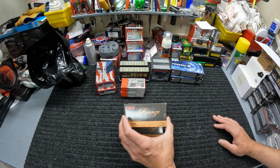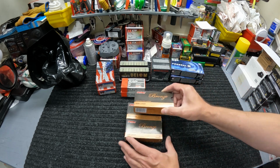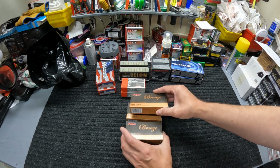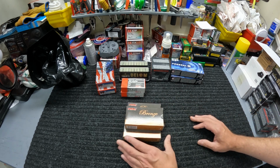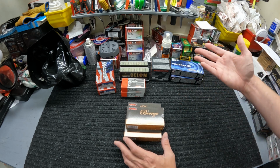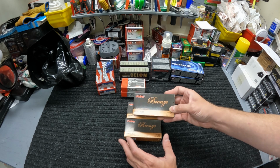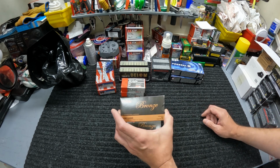So I'm gonna have to change the whole theme of the video here, y'all. Like I say, $12.99 a box for 9mm. This is the last three boxes they had in there, so I grabbed all three of them at $12.99 per box. If I ever see it again at $12.99 per box, I'm gonna get all that I can right now, because that's pretty much unheard of right now for $12.99 a box for 9mm.